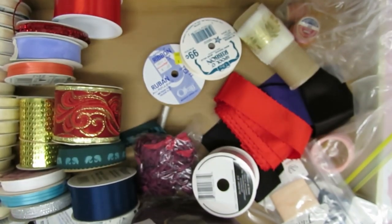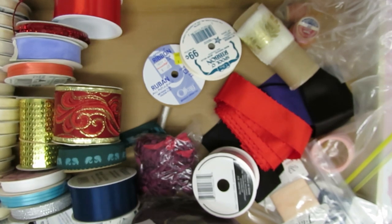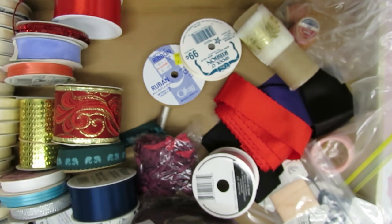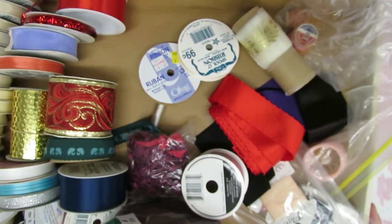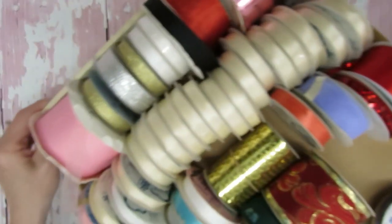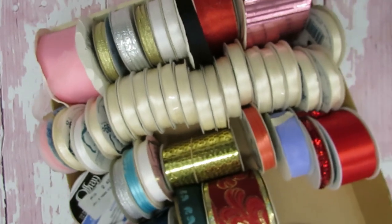So I'm going to show you guys one last thing, and then I think I'm going to call it good for this video. I know it's gotten kind of long, and then I will do the other craft supplies that I got in that haul in a second video. But I figured I would just show you some of the ribbons that I grabbed out. There was a huge box, like one of those big white size boxes. This is just the lid. And I just took a small amount of the ribbons that were in there.